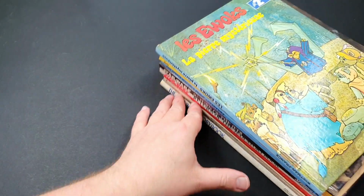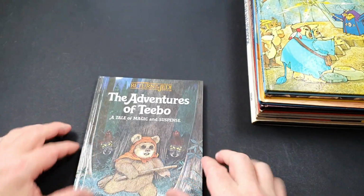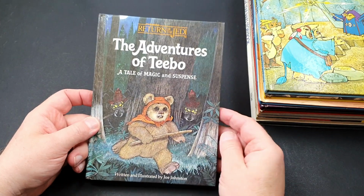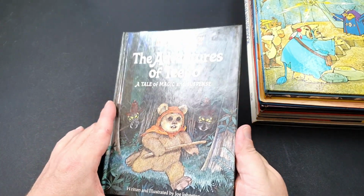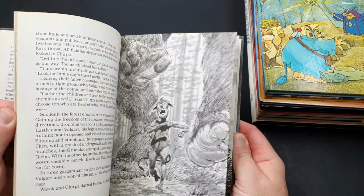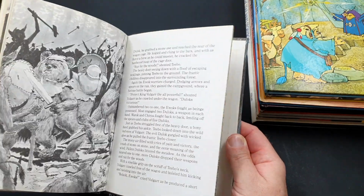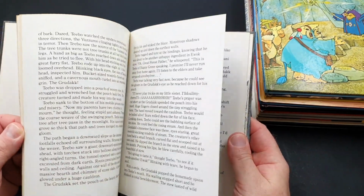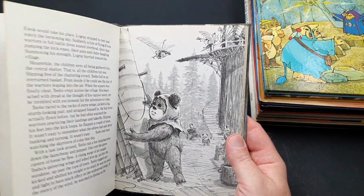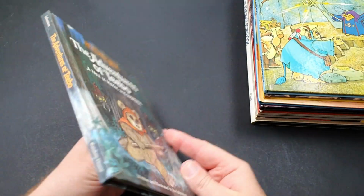So that's the large format storybooks that I've got. Now I have also got a few little ones, and then I've got some pop-up books as well. So I'll do the smallest ones first. This is a little hardback, The Adventures of Teebo, written and illustrated by Joe Johnston. Now that name does ring a bell. Is he Star Wars related? I'm not sure. Does it give anything about the author? No, it doesn't. 1984, quite a nice little kids storybook. Nice artwork. Never read it, but it's something a bit more unusual. Can't imagine these are expensive if you do find them, but I wonder how well they actually sold. But pretty nice.